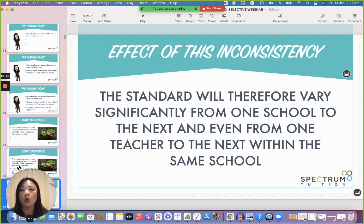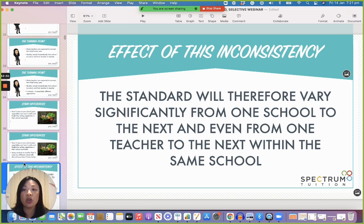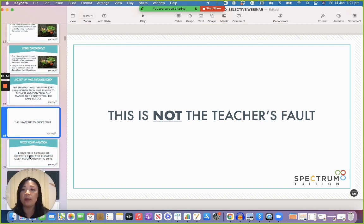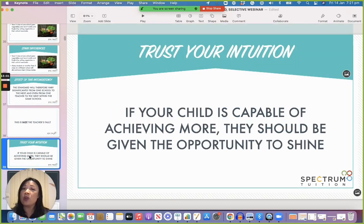So it's really important to make sure that you do everything that you can to improve your child's chances of success. Okay, as mentioned before, this is not the teacher's fault. It's just the system that we're working in, right? And it's important for you to trust your intuition as well. Often at parent-teacher interviews, you might have a really, really bright student, and the teacher will say, well, your child's doing really, really well. There isn't really anything more that your child needs to do. Often your child might tell you that they finish work a lot earlier than other students, and that they are asked to sit in the corner and read a book, right? So if you find that your child is capable of achieving more, then they probably are capable of achieving more, and they should be given the opportunity to shine and to demonstrate their knowledge, okay?